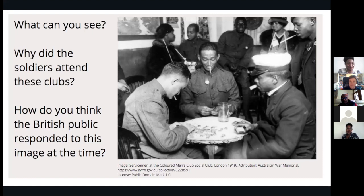They are. So how do we think the British public responded to this image? Can you imagine, in the early 19th century, opening up the newspaper? Do you think it was a positive response or a negative response or just one of surprise? Yeah, more like shock. Mark, what would you like to say? You've raised your hand.